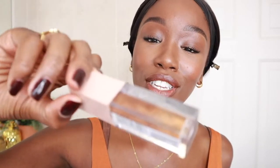Now, I think we should add a gloss. I don't know whether to use a clear gloss, or I want to show you guys my favourite gloss of the moment. I've never tried it with this combo, we'll try it. Maybe it'll work, maybe it won't. But this gloss from Maybelline Lifter Gloss, Shade Bronze, it's my favourite. It has been my go-to girl all summer.